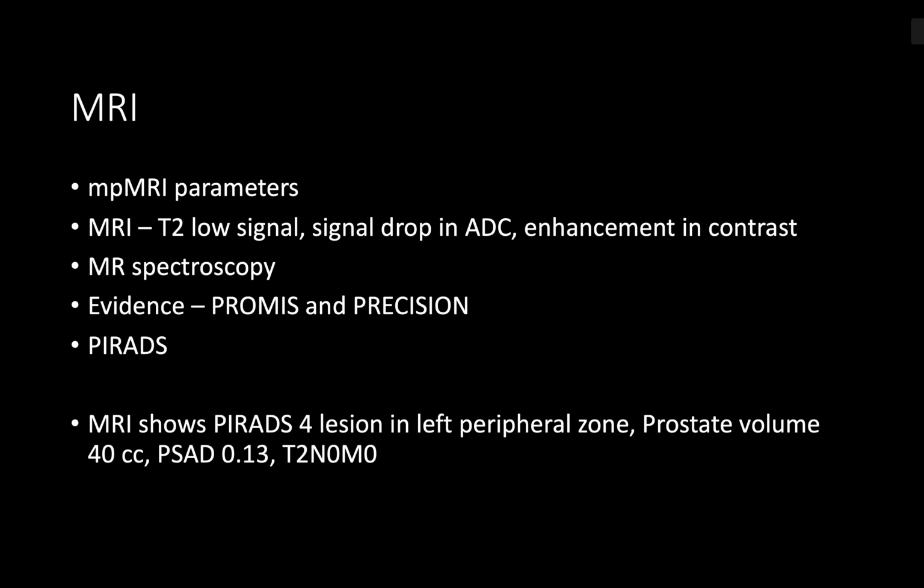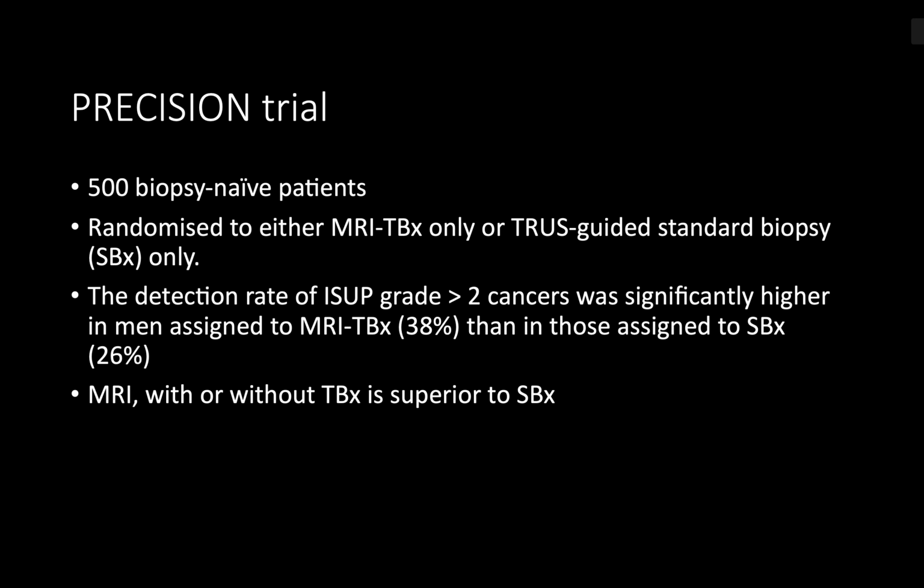Okay. And what is the evidence that a pre-biopsy MRI scan can improve the outcome of biopsies? This comes from the PRECISION trial, which randomized men with suspected prostate cancer to either multiparametric MRI followed by targeted biopsy alone, or systematic transrectal biopsies. And this found that the intervention arm detected significantly more clinically significant prostate cancers at 38 compared to 26%, and also that significantly fewer clinically insignificant cancers were detected at 9 compared to 22%.